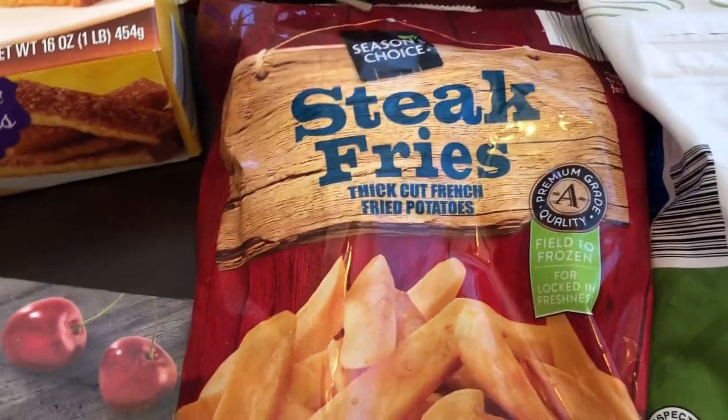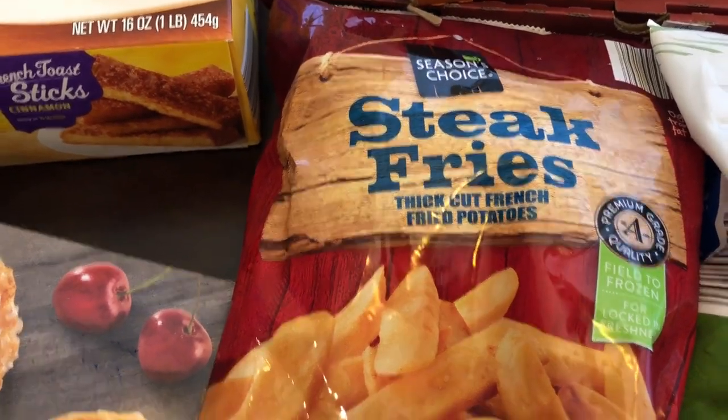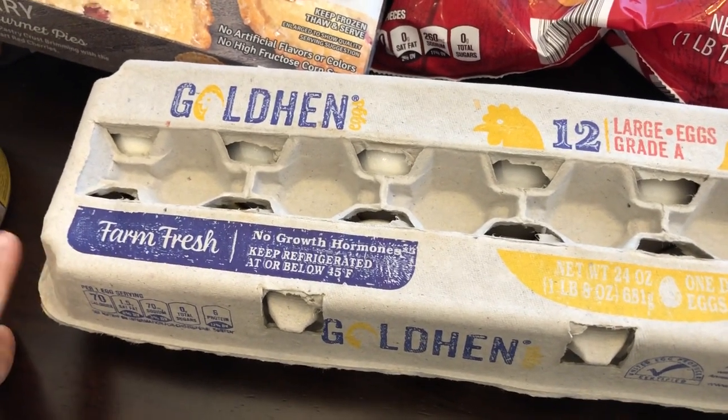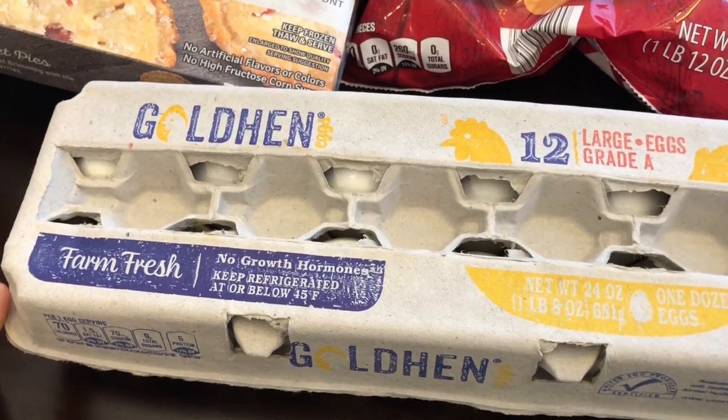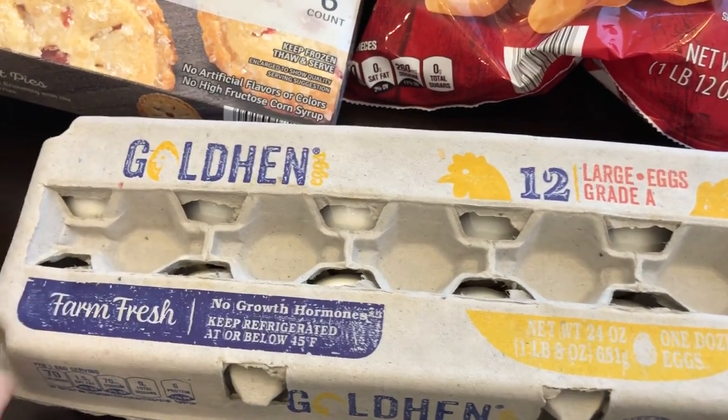We love their steak fries, so I got a package of those. They were $1.59. And then I also needed some eggs. I just got one container. They were $1.09 because I plan on going to Sam's or Costco and getting some more eggs. So I just needed some to tide us over.